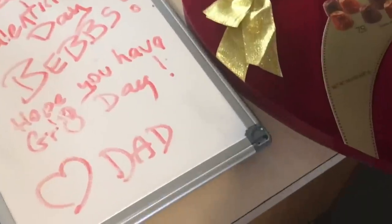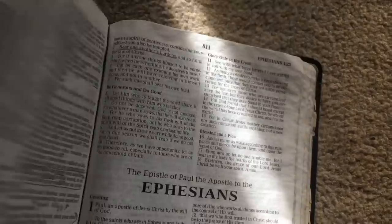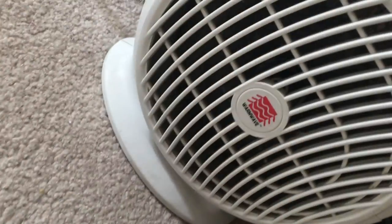Now allow me to waste more of your precious time by showing you this tutorial on how to enjoy Valentine's Day. Firstly, enter the kitchen and marvel at the sweet note and chocolates your dad left you. Next, decorate your coffee so ornately that you can't even taste a hint of coffee. Then I like to grab my Bible and let the space heater decide what page I read that day. Just kidding, on Valentine's Day, I usually read 1 Corinthians 13.